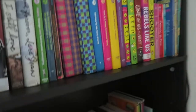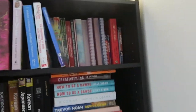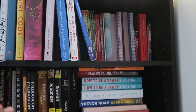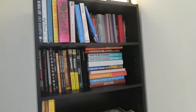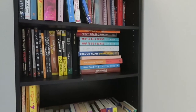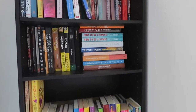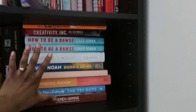I put a lot of my journals and some of my nonfiction books up here that we're able to fit. So these first 2 shelves here, this one and this one, are a lot shorter. So I realized I was kind of limited with what books I could put there, but I ended up making it work. So what I did was I put a lot of my other nonfiction books sideways.